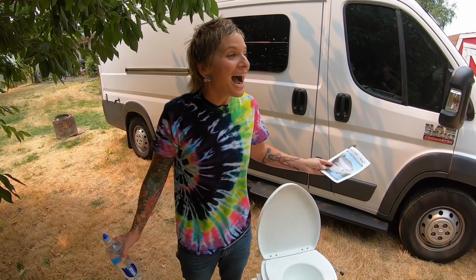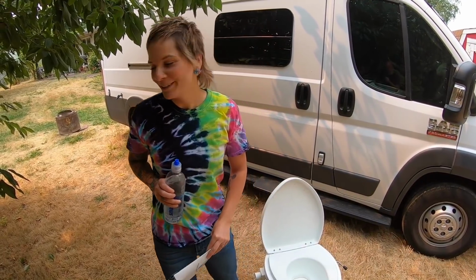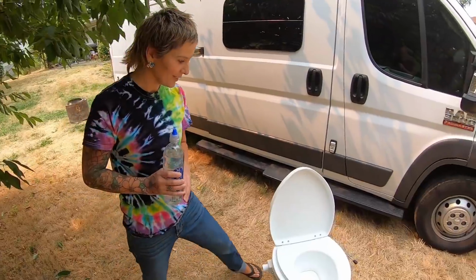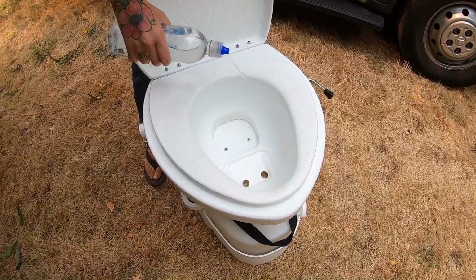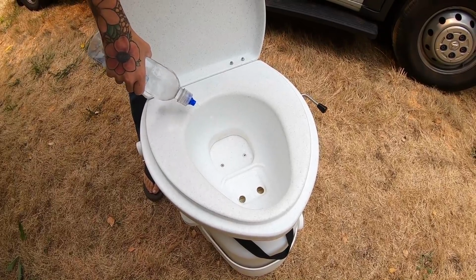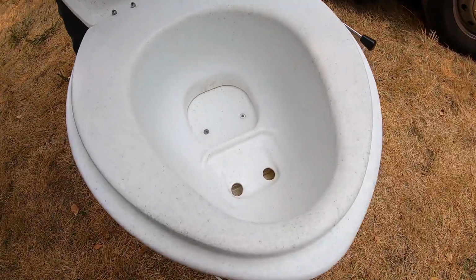I've determined that is a lie for me. I don't know what it is. I know there's females out there that love this system, but let me demonstrate what happens. Just going regularly, it just goes everywhere, right? Like it goes back here, but it does divert to the front, so it's not a big deal.